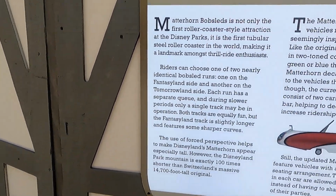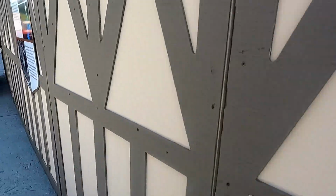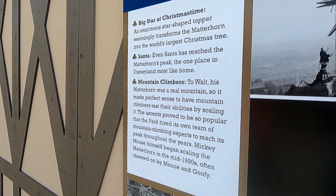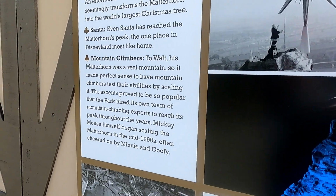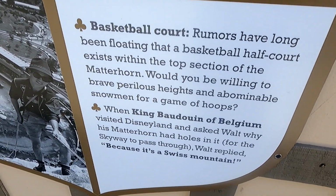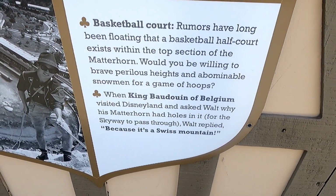At that point, you can just go through to Tomorrowland. The Matterhorn is still under refurbishment right now, and they have some fun facts on there, like that the mountain is climbable and there is a basketball court up there. But would you climb all the way on top? I think you still have to go inside, but hey, that's what they say.